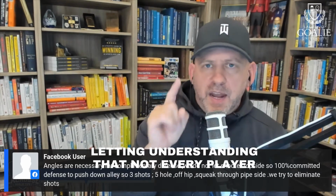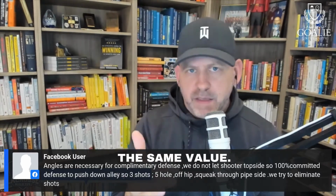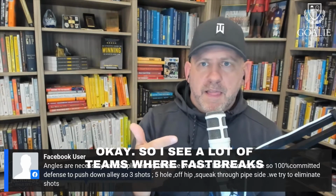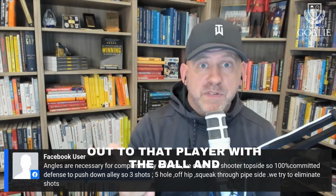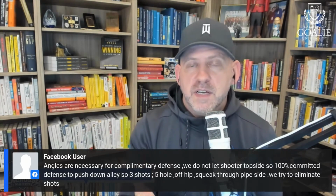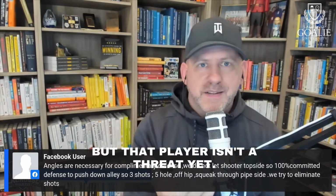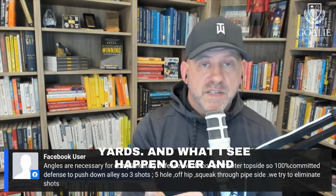Understanding that not every player on the field with the ball is of the same value, the same threat to the goal. I see a lot of teams where a fast break is coming down the field and a defender slides out to that player with the ball and meets them at like 25 yards, right? Maybe that's a bit of an exaggeration, maybe like 20 yards. But that player isn't a threat yet. That player is a threat at like 15 yards.